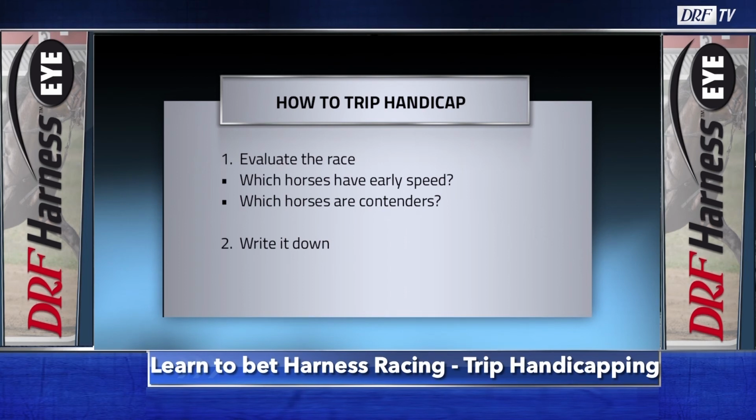And what we have up there as far as write it down, it's basically telling you to almost draw yourself a picture of how the race is going to go. That's what trip handicapping is. You can literally draw yourself a picture with numbers. You could write on the program leave, take back, or maybe pocket or uncovered, just trying to give yourself little reminders as to how the race is going to go.